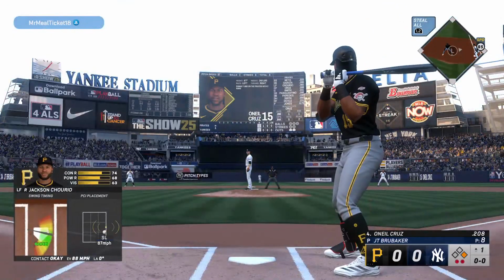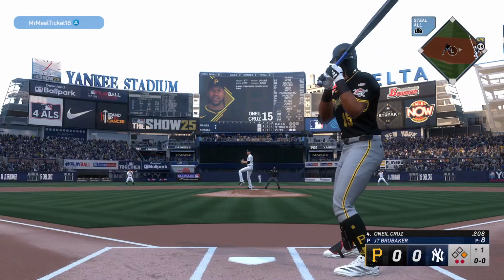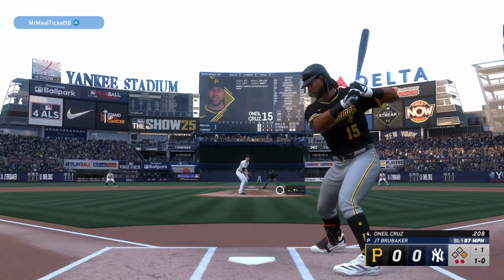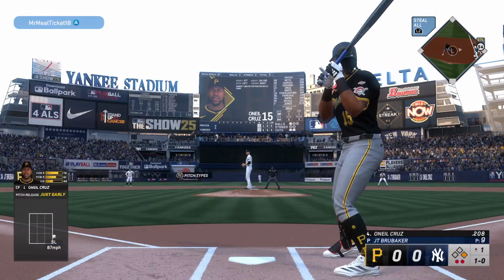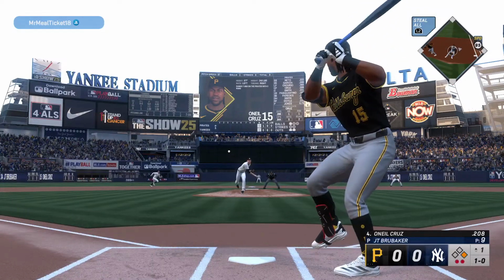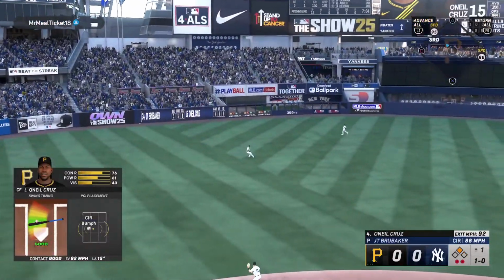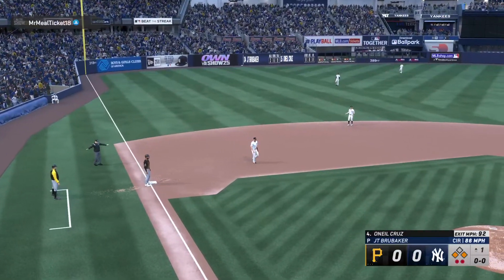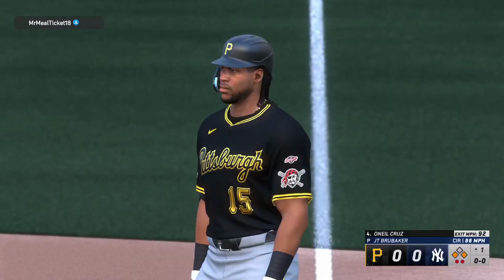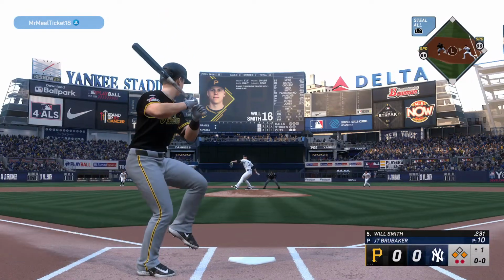Here's O'Neal Cruz. First pitch, and he just misses. Runner on the go. That's hard hit on the line. That's a hit. And now they'll have runners on the corners with 2 away. Everything came together for him. Pitcher's away, and he did exactly what you're supposed to do with it. Drive it the other way. Just go with the pitch.